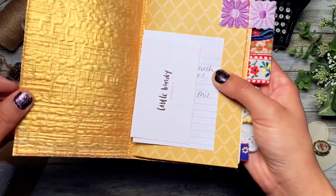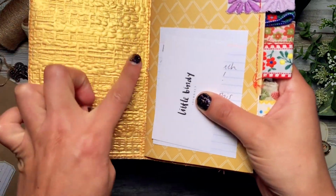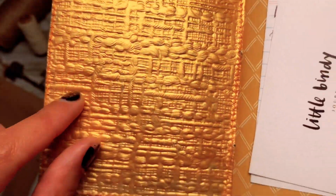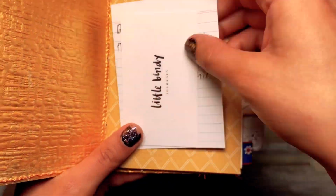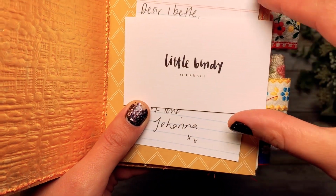And the inner cover is this textured metallic embossed. I'm not sure if it's a wallpaper or fabric, but it's so beautiful, and I love this touch of her business card and a special little handwritten thank you card that she added on here.